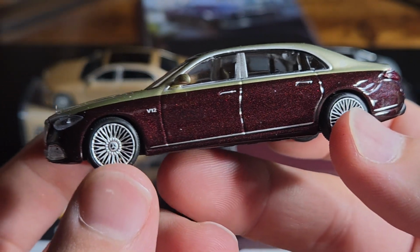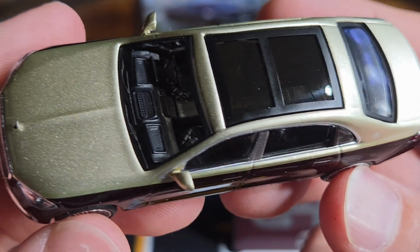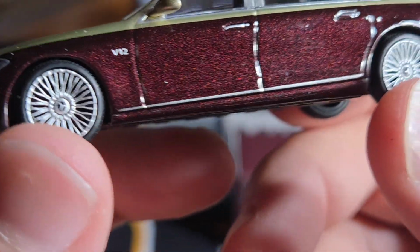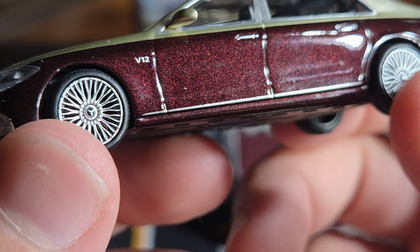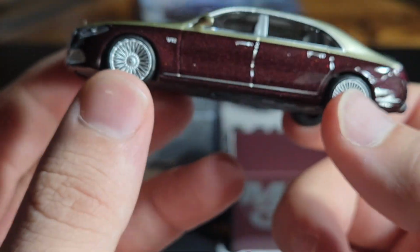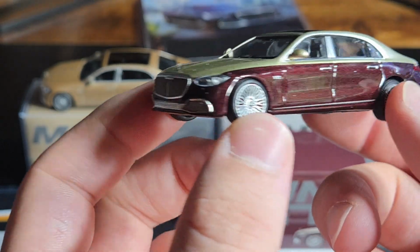And then you got this really nice two-tone paint. Metal flake. Both of the colors are metal flake. So the gold is a metal flake gold, and then your dark red metallic is also metal flake, and it looks really nice. That looks so nice. Oh yeah, this is classy. This is super classy. I like this.